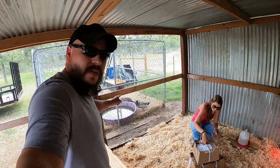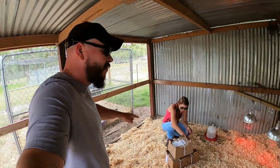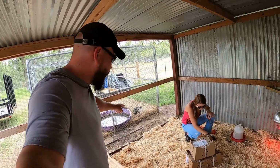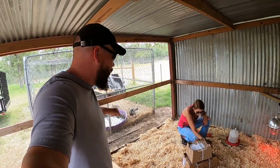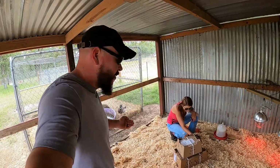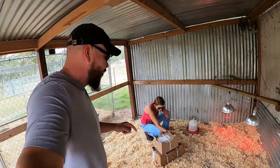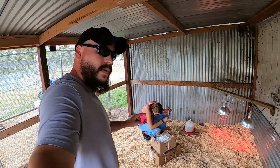Also, there's hardware cloth there, which is perfectly fine to use. It will keep them safe from predators, but you can't see it because it's buried. That hardware cloth on the outside goes about a foot underground, so that's how you keep predators from being able to dig in underneath. So these girls are going to be very protected in here, and it's going to make it very convenient and easy for us to take care of them for the first 2, maybe 3 weeks of their life.